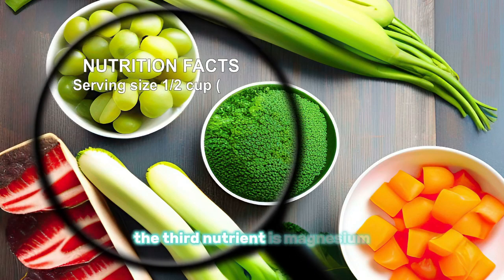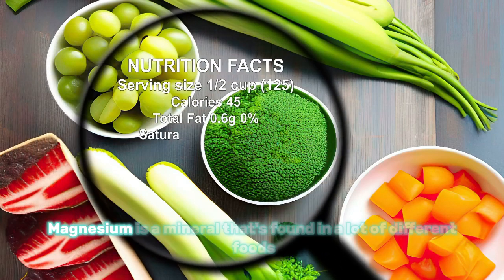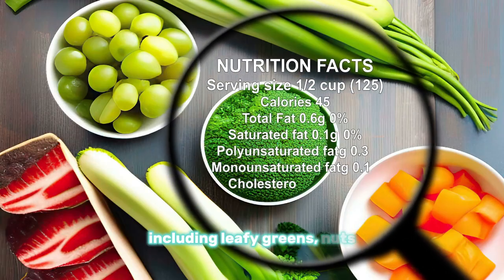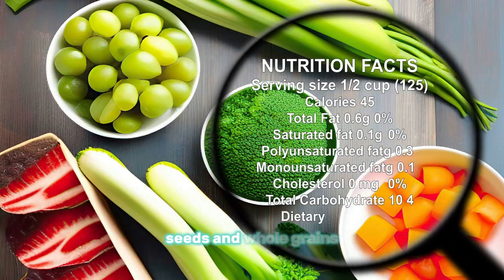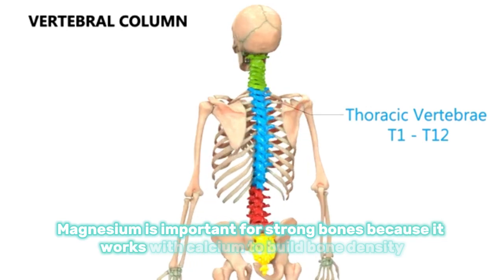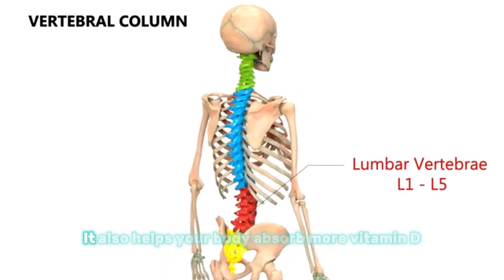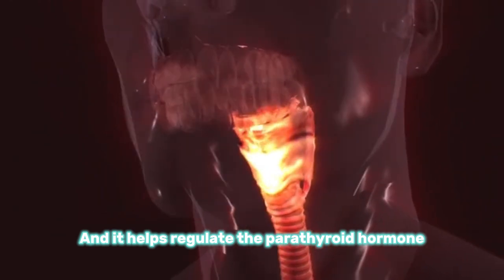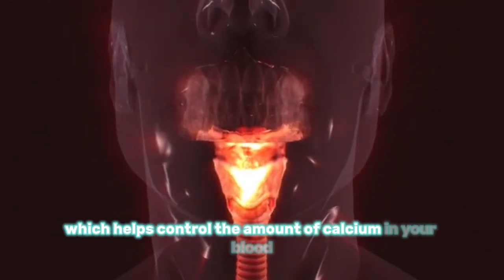Alright, the third nutrient is magnesium. Magnesium is a mineral that's found in a lot of different foods, including leafy greens, nuts, seeds, and whole grains. Magnesium is important for strong bones because it works with calcium to build bone density. It also helps your body absorb more vitamin D, and it helps regulate the parathyroid hormone, which helps control the amount of calcium in your blood.